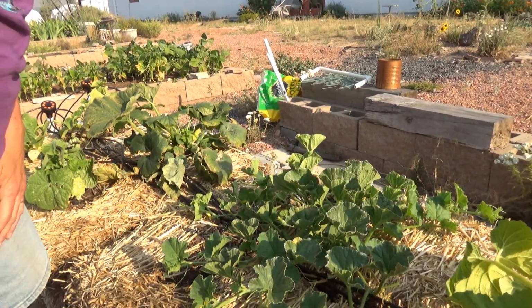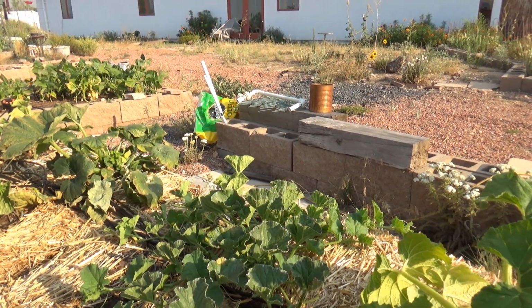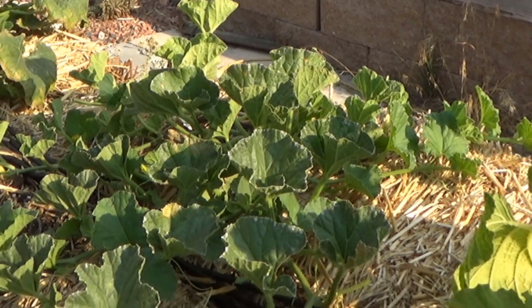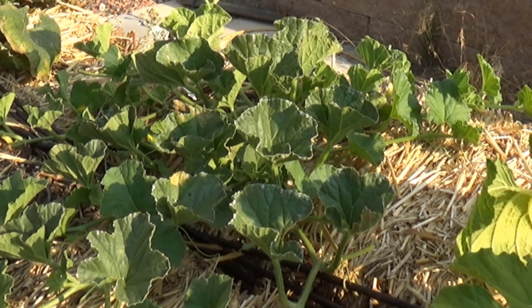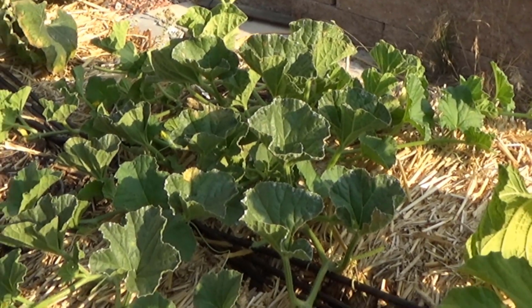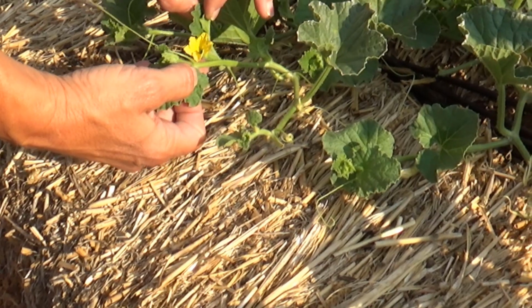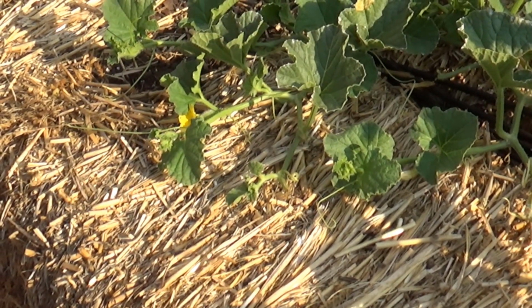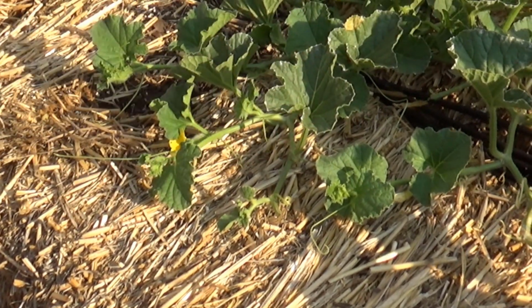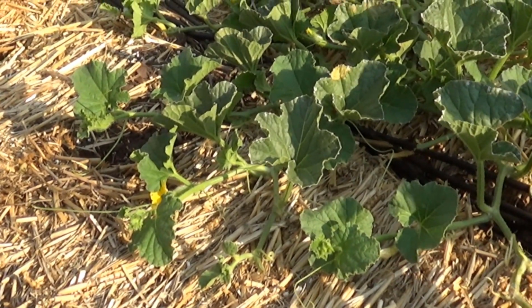Now, the good news here is what we're going to show you right now. We've been growing cantaloupe for more than 20 years. And this year, thanks to the Straw Bale Garden, it looks like we might actually get some. This has got a whole stack of little bitty fruits on here. So we have hopes that even though the branches were chopped off, the new stuff that's coming on will pollinate properly and everything.